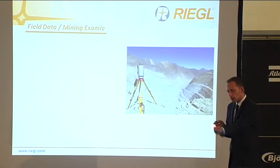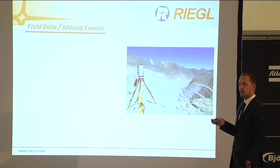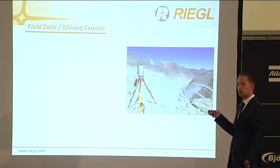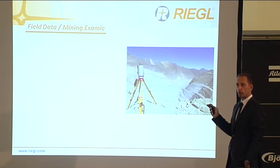So let me show you some field data acquired with our terrestrial laser scanners. You see here the VC4000 in one of the biggest open pit mines, which is in South America, in Chile, in the Andes. The scan position here was approximately 3,000 meter elevation. The bottom of the mine is around 2,000 meters, so we have here 1,000 meter elevation. The tops of the mountains are between 4,000 and 5,000 meters.